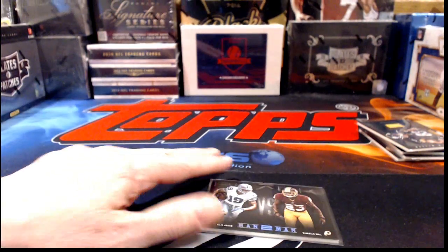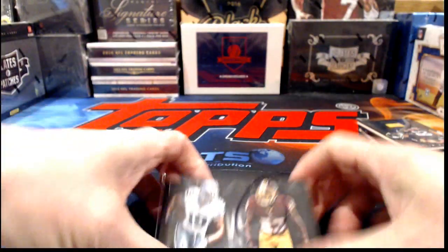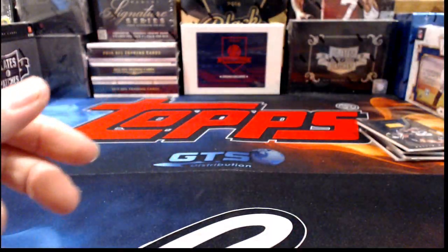I like to mark them on the sleeves so that I know where they go when I sort them. And of course, again, on the sleeve, not the card. So this card is awarded to the Redskins by way of random.